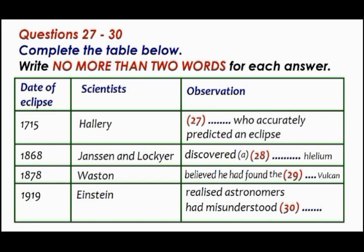Another great triumph involved mercury. I'll just put that up on the board for you now. See, there's Mercury, the planet closest to the sun. Then there's Venus, Earth, etc. For centuries, scientists had been unable to understand why Mercury appeared to rotate faster than it should. Some astronomers suggested that there might be an undiscovered planet causing this unusual orbit, and even gave it the name Vulcan. During the eclipse of 1878, an American astronomer, James Watson, thought he had spotted this so-called lost planet.